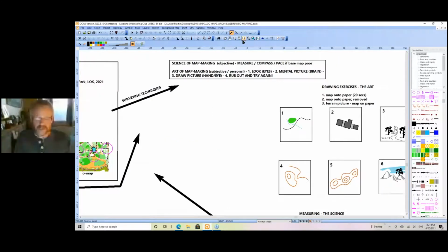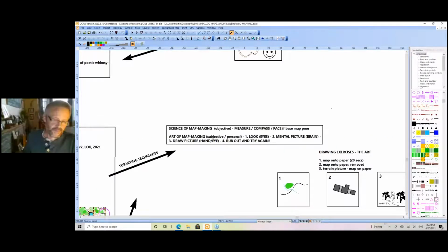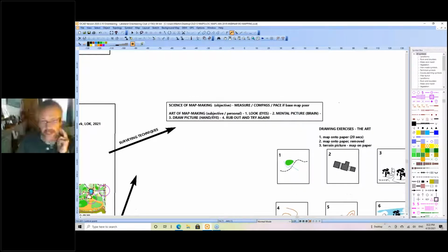I'm going to say a little bit about the actual techniques of surveying, sort of the nitty-gritty of it. Well, map making is a strange mixture of science and art. The science side is just measurement. It's quite objective. You're just trying to put things in the right place. The artistic side is perhaps the harder bit. It's subjective, it's personal.